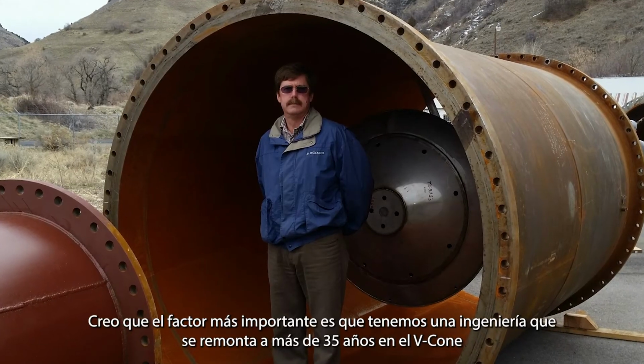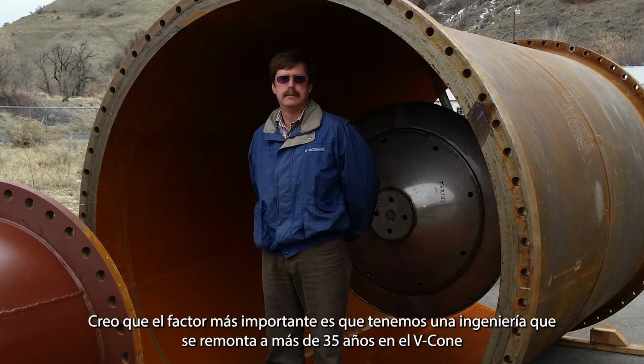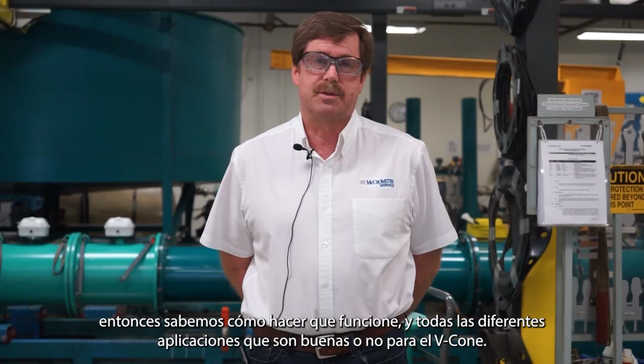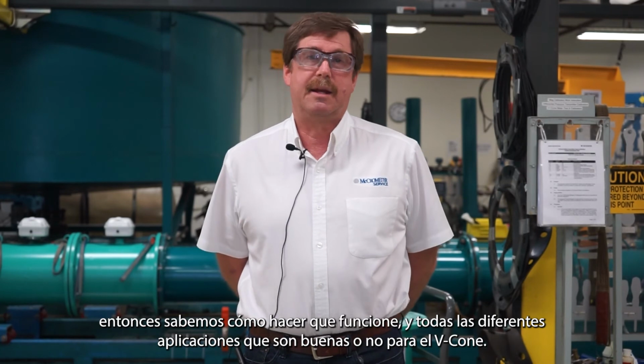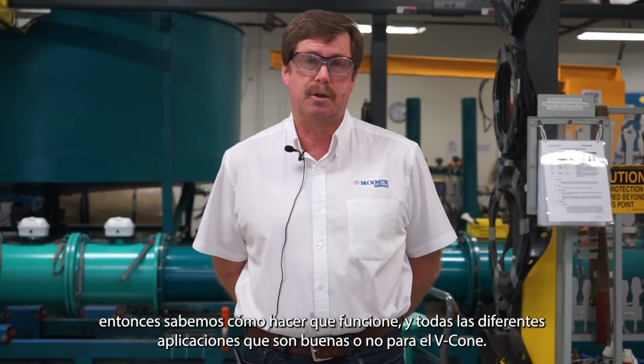I think the biggest factor is that we have engineering that goes back 35 more years on the V-cone, so we know how to make it work and all the different applications that are good and not good for the V-cone.